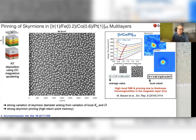So this means that at the locations of the skyrmions, we have a higher D than the average D in the material. And this is actually also the reason why we only observed a few skyrmions in this material system here. So the skyrmions only existed at these preferred locations that have a high D, but this also leads to a strong pinning. So how can we solve that pinning problem?